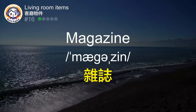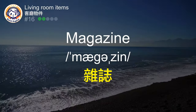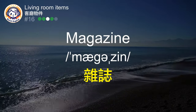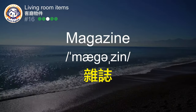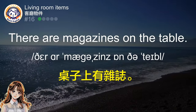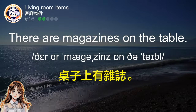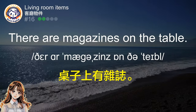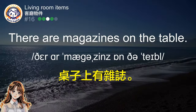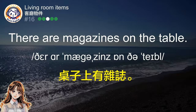Magazine. 杂志。 Magazine. There are magazines on the table. 桌子上有杂志。 There are magazines on the table.